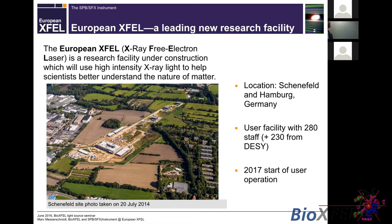Funnily enough, it also means that the accelerator pretty much ends up here. So the accelerator switching of the electrons still happens in Hamburg, and pretty much everything that generates light is in Schönefeld. Most notably, the experimental facilities are in Schönefeld. But this is also the city border of Hamburg, so we are not really far. You can walk in 5 minutes from the city.